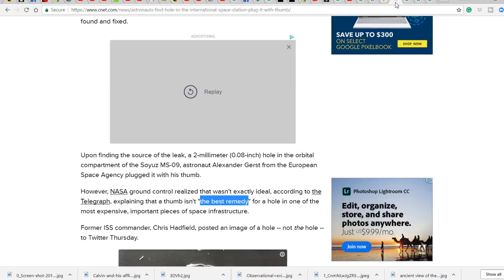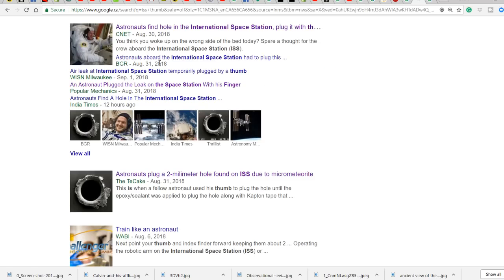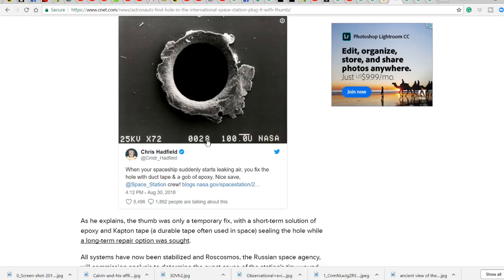And you've got Chris Hadfield himself tweeting out this. You've got the media running with all sorts of ones. You can see the hole here, the hole here, the hole here. And again, right? Oh, it's a micrometeorite. Sorry, it wasn't a meteorite, it was a micrometeorite that hit. And again, they keep showing this hole over and over and over. Only problem is, like I said, it's Remedy Drive's album cover, Commodity. Big, big farce. What are they going to do? How are they going to backtrack? I mean, it's bad enough that they're showing this. They're showing NASA official stuff on here to make it look all legit. Look, you got a little explosion there, little pieces of debris, and yet it's an album cover, a Christian rock band of all things.